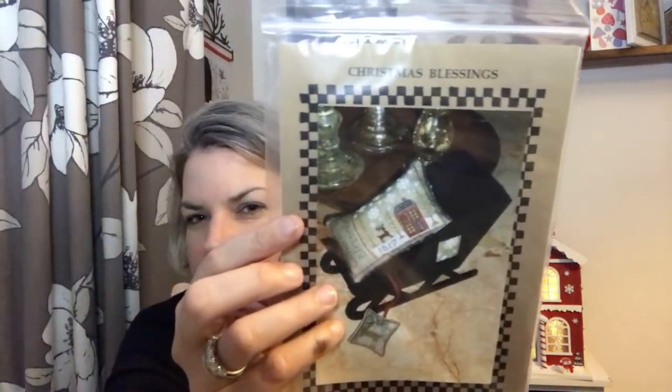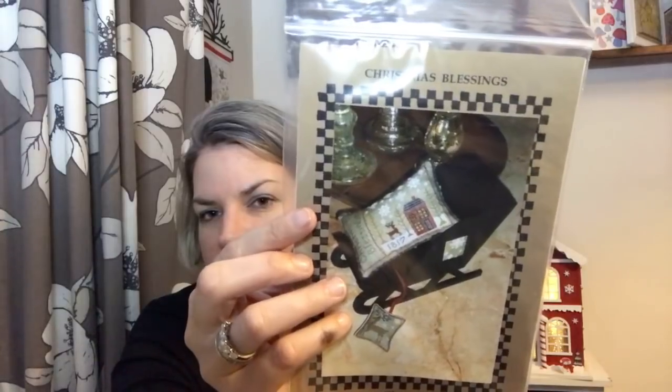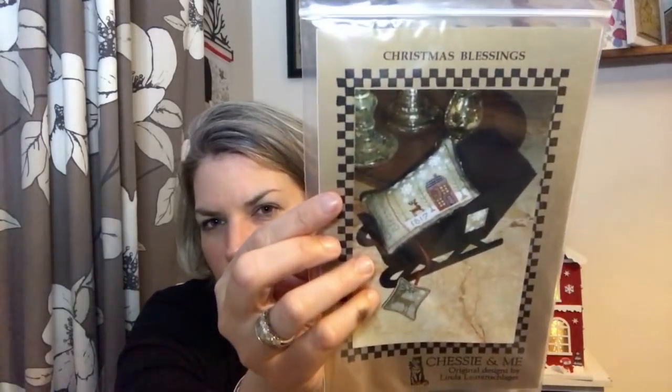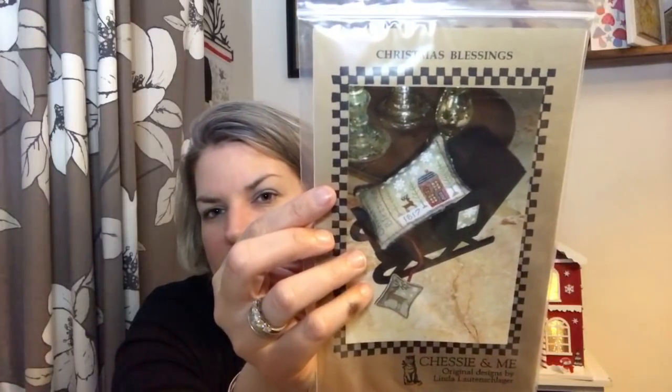So this one is a Chessie and Me called Christmas Blessings. Just a nice little cushion with a fob. Sorry, I'm getting a bit of glare on the top there, but most of it's all right. And it does sit in a sleigh. Now she can get the sleigh for it, or you might have something similar. Just an idea really, isn't it? Or you could just leave it in your dough bowl, however you want to store and show your little pillows.